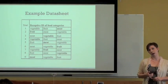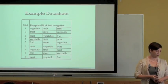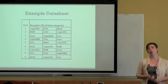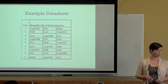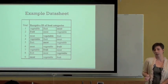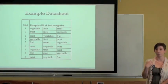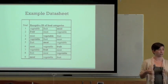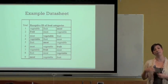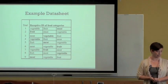You're making it less likely that you're inadvertently training up inappropriate kinds of responses. So for example, if meat happened to be in the right position two out of the three times, you might actually develop a right side bias with meat. And what they might not learn is meat; they learn right. So there is this potential for teaching it incorrectly, and if you're not keeping track of this, then it's likely you're probably doing something like that.